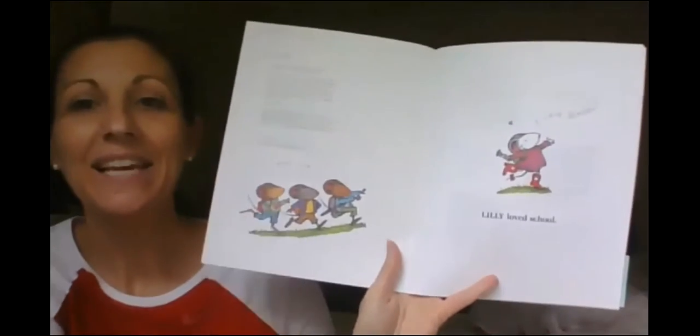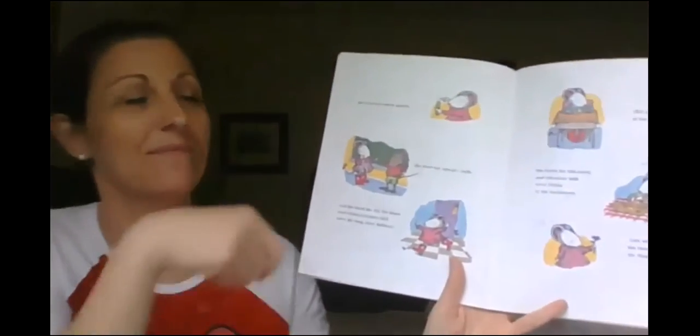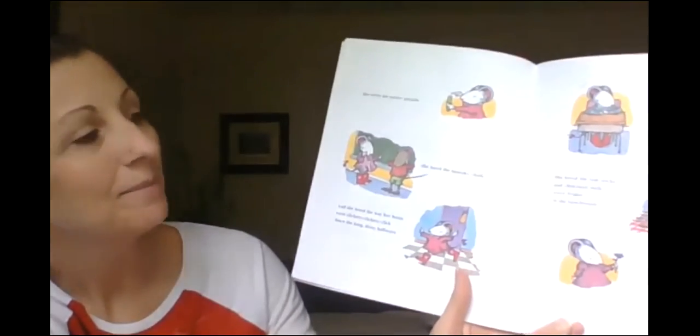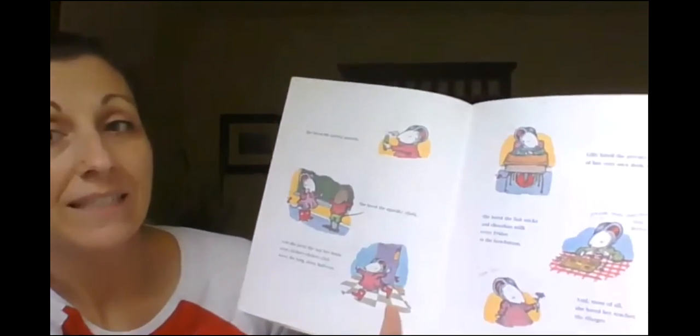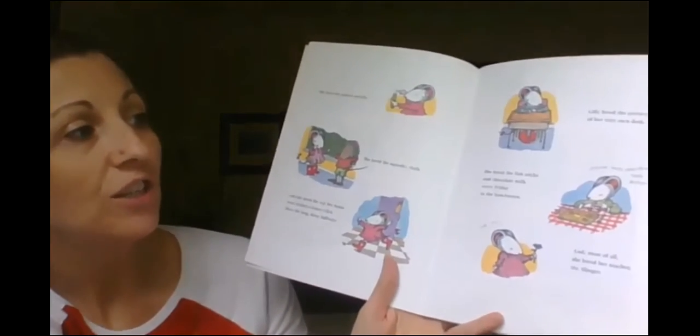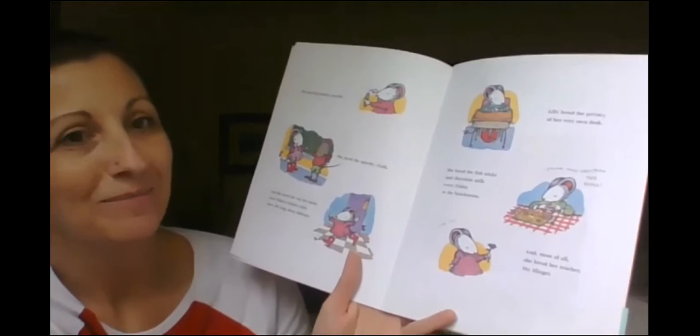Let's take a look at Lily's purple plastic purse. Lily loved school. I love school. She loved the pointy pencils, she loved the squeaky chalk, and she loved the way her boots went clickety-clickety-click down the long, shiny hallways. Lily loved the privacy of her own desk. She loved the fish sticks and chocolate milk every Friday in the lunchroom. Straws make everything taste better.